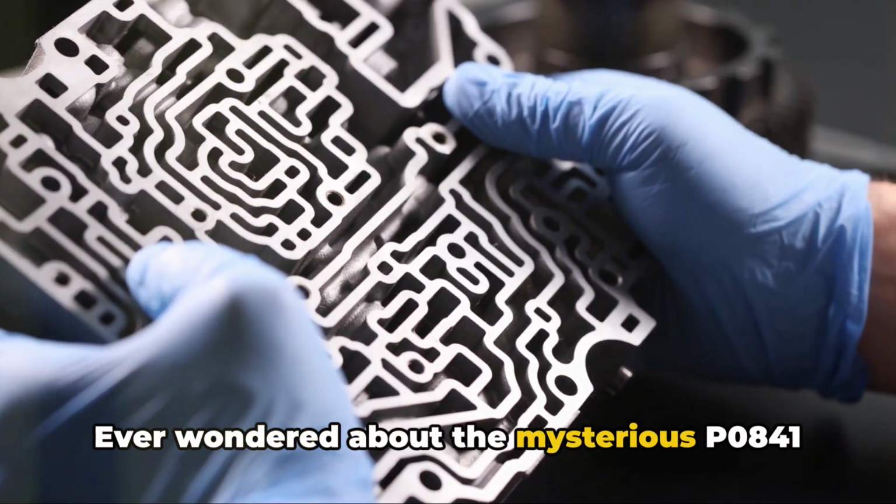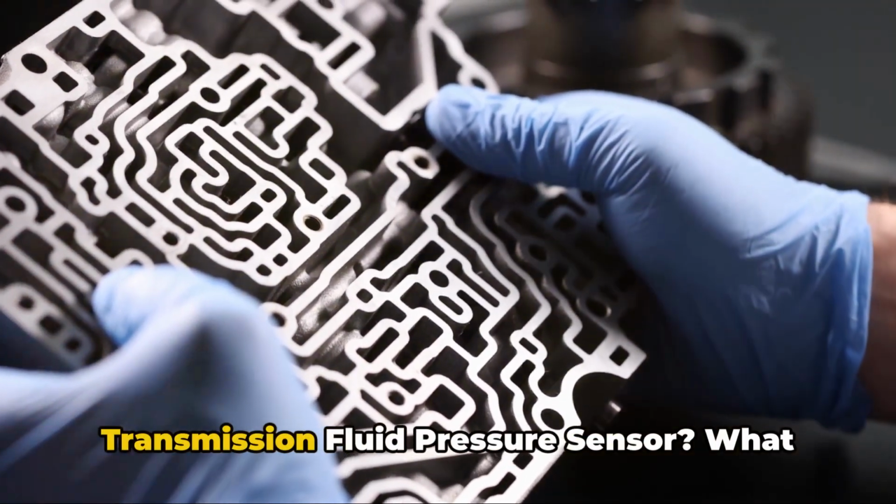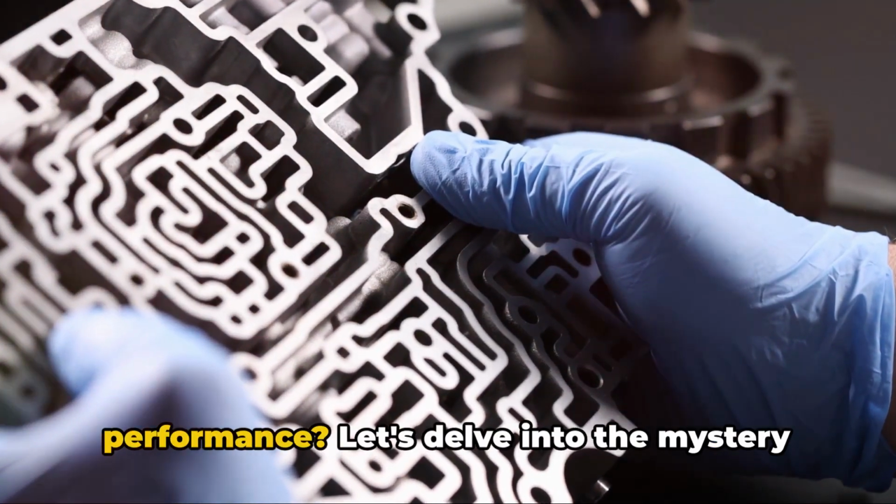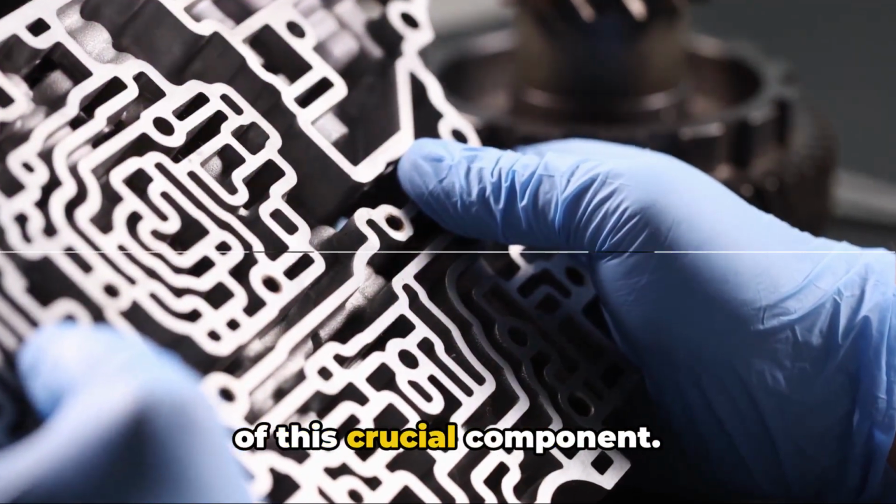Ever wondered about the mysterious P0841 transmission fluid pressure sensor? What role does it play in your vehicle's performance? Let's delve into the mystery of this crucial component.